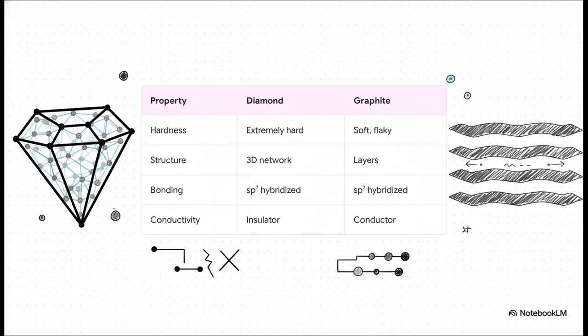But graphite? Totally different story. Its atoms are arranged in flat sheets, like pages in a book. And these sheets are only weakly held together, so they just slide right off one another. That's why it's soft and slippery and perfect for writing. And this one structural change also explains why diamond won't conduct electricity, but graphite will. It's all about how the atoms are arranged.